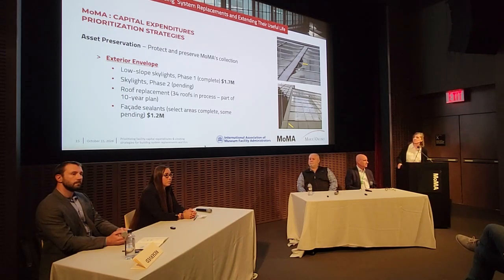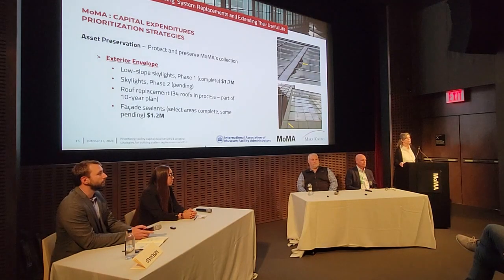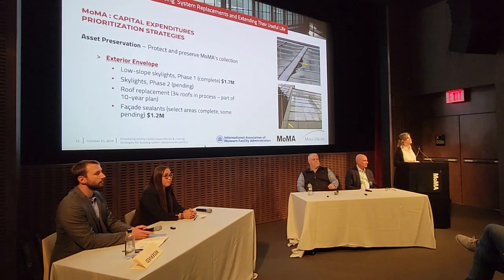And the facade sealants, we had so many different facades on these buildings. Combination of urethane sealants that last 7 years, silicone sealants that last 20, but trying to address the remaining useful life of all those systems, all boiled up to the prioritization at MoMA.